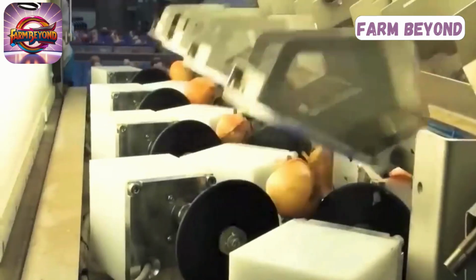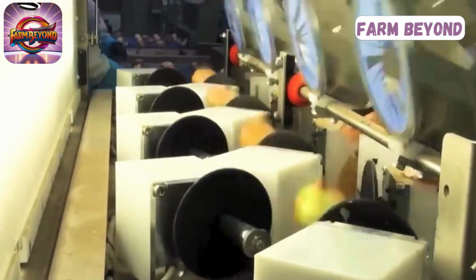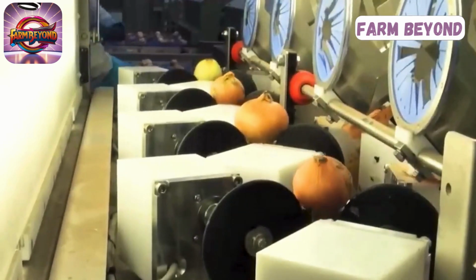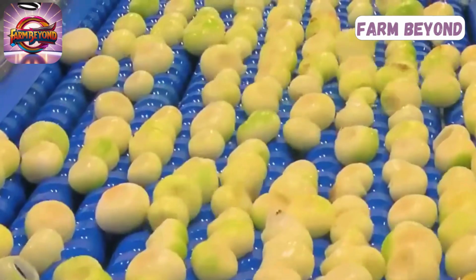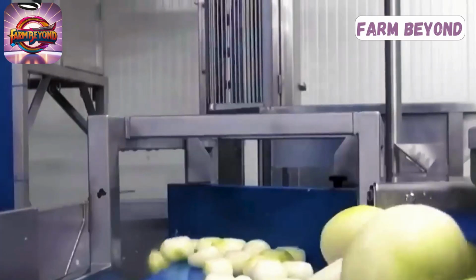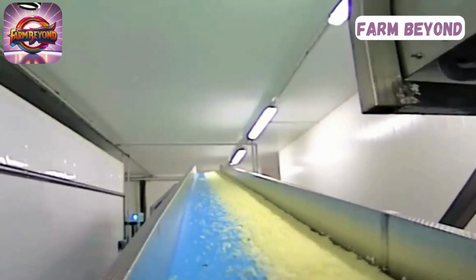Look at how cleanly and perfectly peeled these onions are, all thanks to these amazing machines. After a manual quality check to make sure no bad onions slip through, they're sent to be cut. This manual check is crucial because if there's a bad one, it can be caught and removed by hand. With incredibly precise cutting, all these onions are then packed and frozen, ready to help you out in the kitchen.